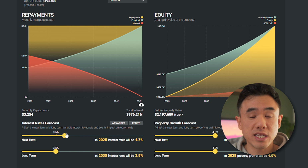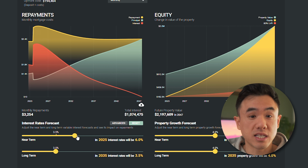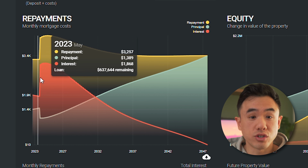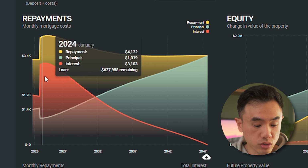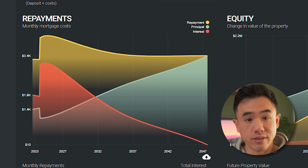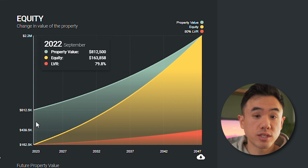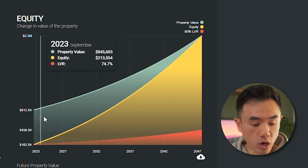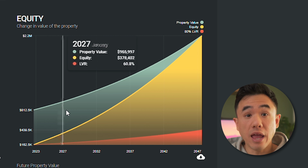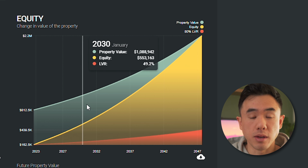So for example, if we expect interest rates to increase in 2025 to around about 6%, then boom, this is how our mortgage repayments would change over time. Our repayments would jump from around about $3,200 to over $4,000 once our 1 year fixed interest rate of 3.5% ends. On the right hand side, we can also see how the equity in our property grows over time based on the forecasted property growth rate and the repayments that we make over time as well.